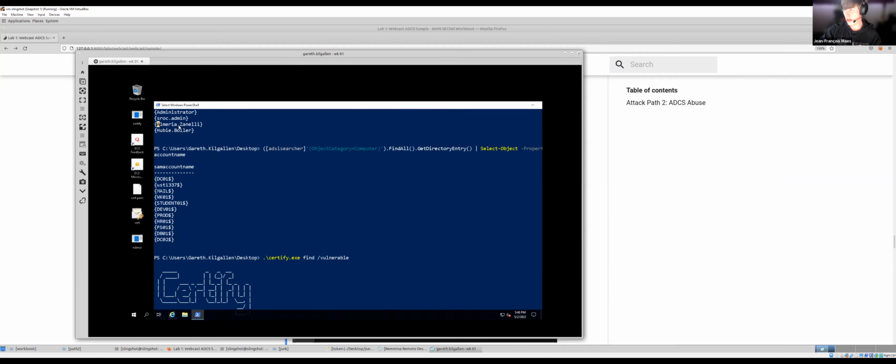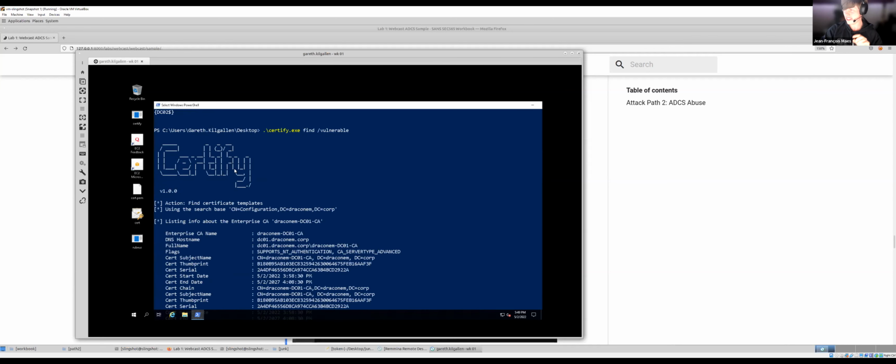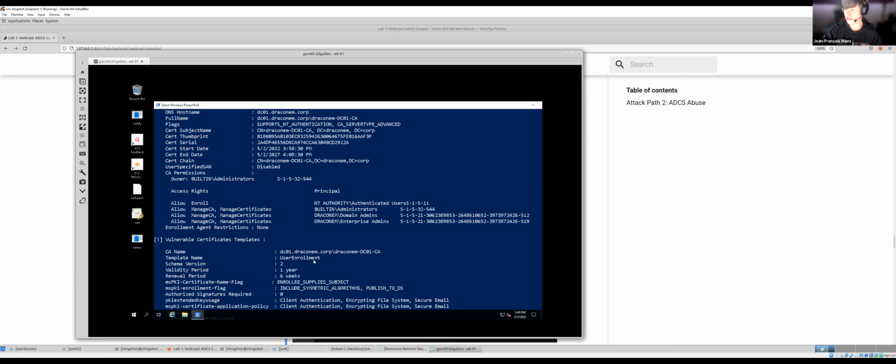We know that this Almeria Zanelli is a domain admin in our environment. So with this certificate called user enrollment, we could request a certificate from the certificate authority on behalf of her, and we will get a certificate back that we can then use to authenticate on her behalf. She's a domain administrator, so that means that she's probably going to have access to every single system in the environment. So that's definitely not something you want every single authenticated user in your environment to be able to do.